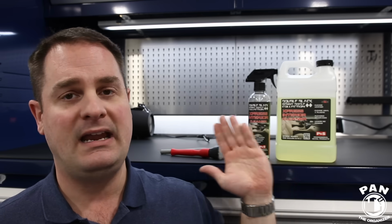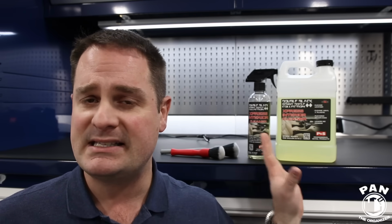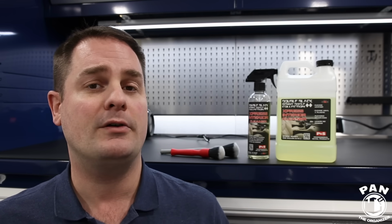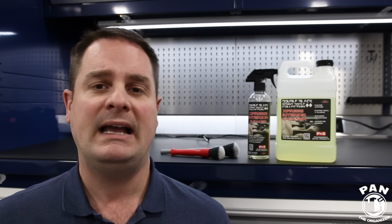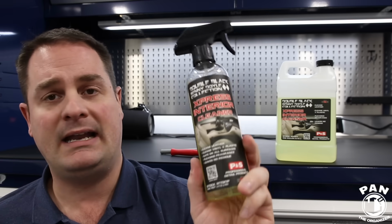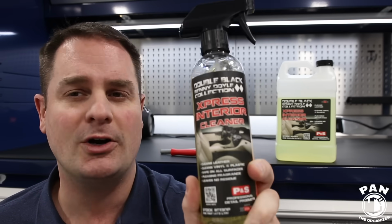It leaves a finish that looks brand new, and that's what we want. You can leave it as is if that's what you want, because some people don't like dressings. Or if you want to add protection afterwards, you can go ahead and apply your favorite interior protectant to boost maybe some UVA, UVB protection and protect against fading and cracking. But this is as good as a cleaner that I've ever tested. And currently, it ranks #1 for my favorite interior cleaner, guys.